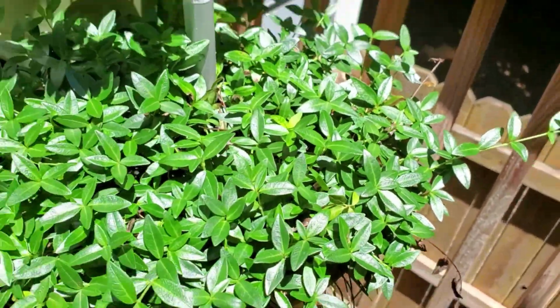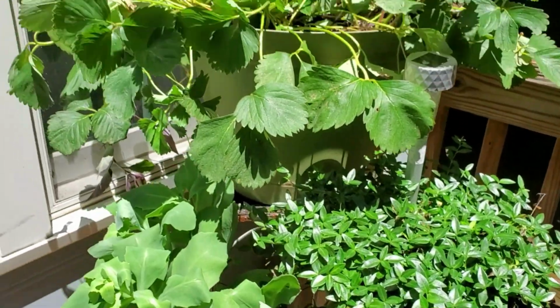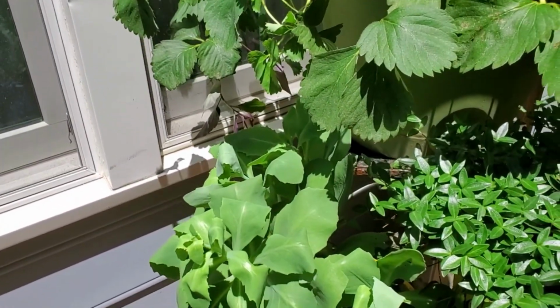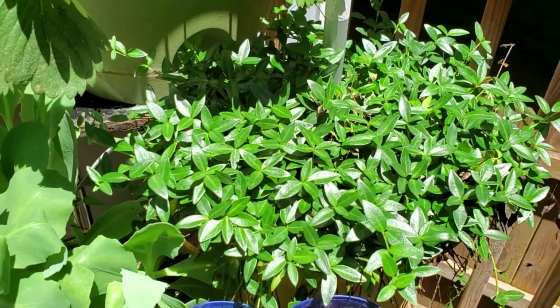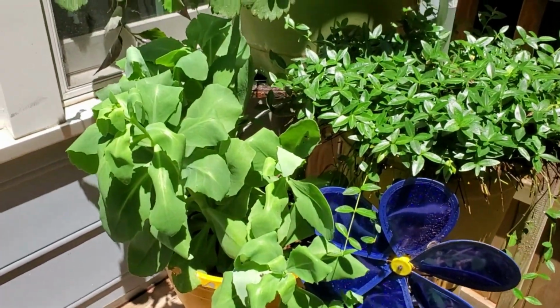I have a fellow plant lover that I work with, and she's forever giving me plants. I can't take it anymore. I'm just like overflowing out here, but I love it when she does, and it's hard to say no because I love plants. And this one needs some water. And I'll go in a minute. She keeps giving them to me.